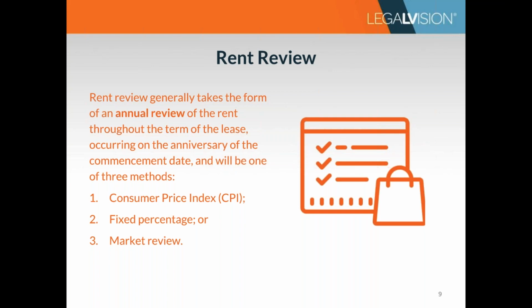Rent is usually reviewed during a lease term on the anniversary of the lease commencement date. So basically once a year, and will mostly use one of 3 methods: Consumer Price Index, or CPI as we'll call it for the rest of this webinar, a fixed percentage review, or a market review. A CPI review is a review of the rent which aligns with movements in the Consumer Price Index published by the Australian Bureau of Statistics. A CPI review is considered to be the fairest commercial rent review method for tenants, as it keeps pace with the economy, and at the time of recording this webinar, it is relatively low, but that is not always the case if inflation is high.